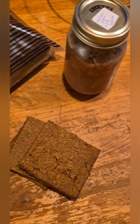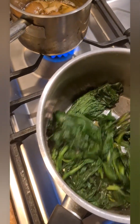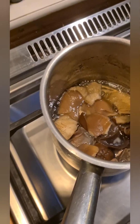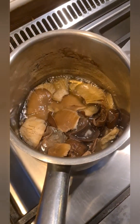And actually, it's the second day. And it's got some wild garlic, so I'm just cooking that up. This is a dinner now. I picked some oyster mushrooms and some jellyear mushrooms in the woods today. And the crackers. This is why I had crackers on my mind.